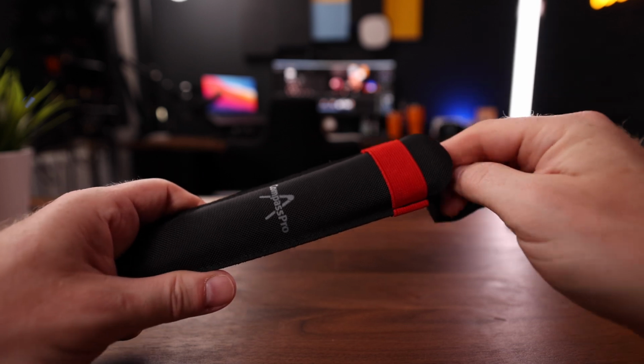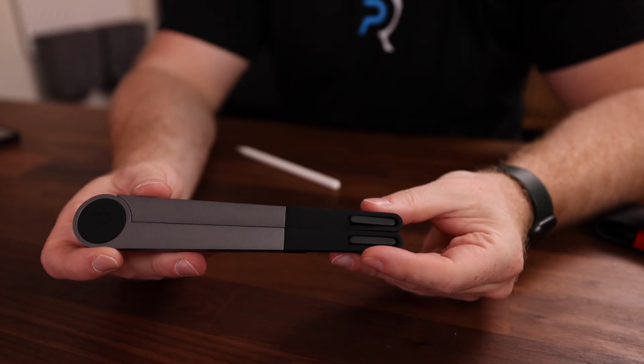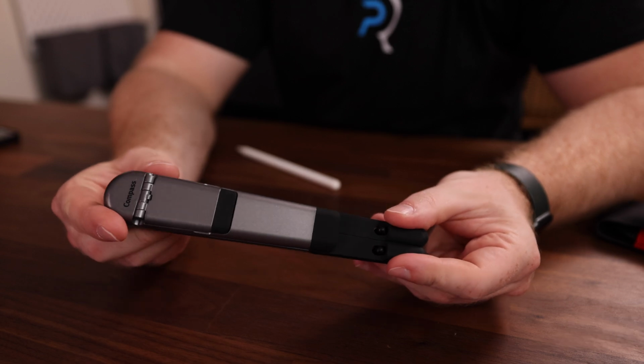This next stand is kind of like the opposite of the Heckler stand in that it's ultra portable, and that is the Compass Pro, which is also by 12 South. What can I say? They make high quality stuff and I like using their products.